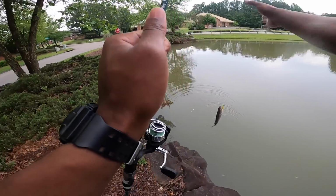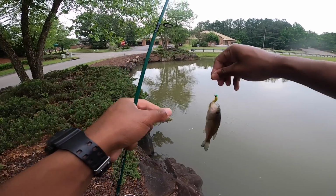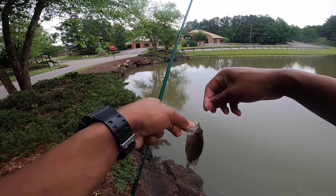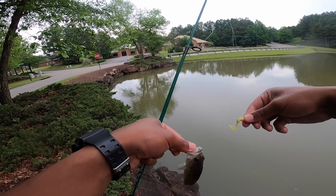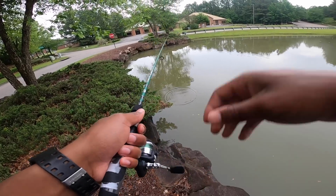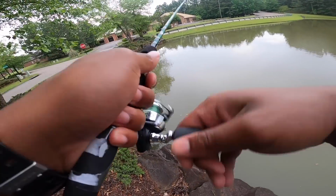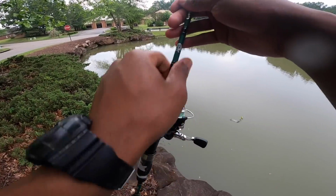Dude, that is such a small one. These are so small in here. That's probably why I didn't catch anything, because these fish are micro. But that was the goal of today's video. Awesome. Look at that. Thank you, sir. And there has to be some different species down there other than bass. Look, there's another one. Oh, something has it. What's that? Another bass? Dude, how many bass are down there?